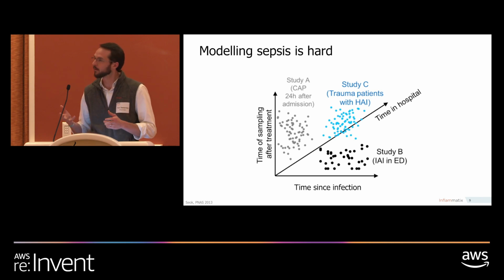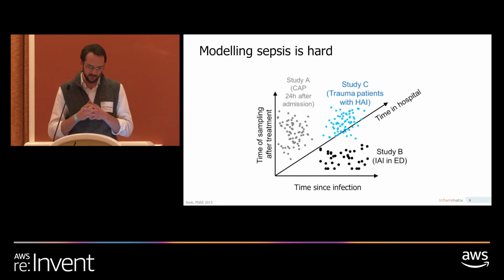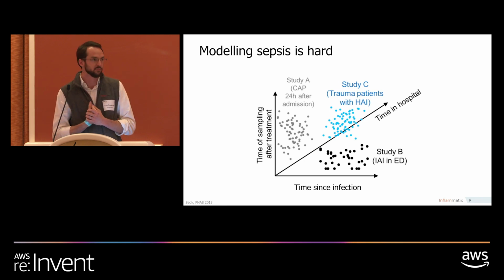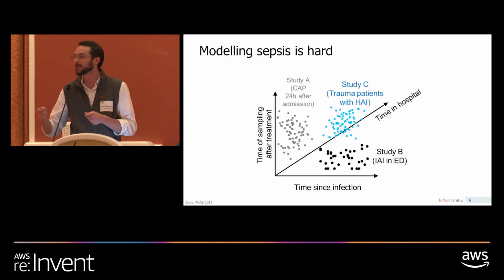And the reality is that almost every study that's been done, including ours, almost always looks at a really small subsection of these sources of heterogeneity. So we'll enroll something that looks at just community-acquired pneumonia within 24 hours of admission, or just trauma patients that have hospital-acquired infections occur. Because you can't just sample everyone in the hospital all the time, because the problem is we actually need physicians to go through every single one of those charts that we gather and label the patient as having a bacterial infection or not.